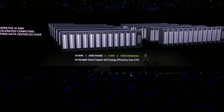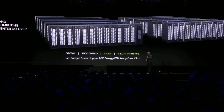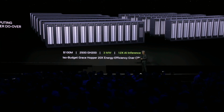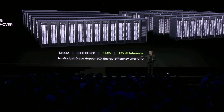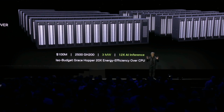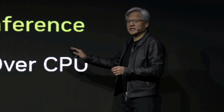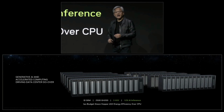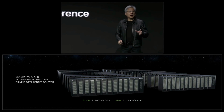Basically, the energy efficiency, the cost efficiency of accelerated computing for generative AI applications is about 20x. 20x in Moore's law and just the current way of scaling CPUs, that would be a very, very long time. And so this is a giant step up in efficiency and throughput. So this is ISO budget. Let's take a look at this now again, and let's go through ISO workload.